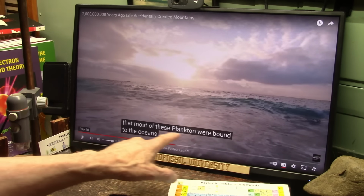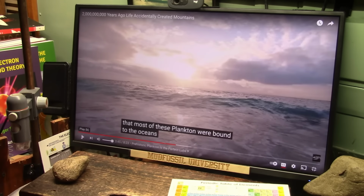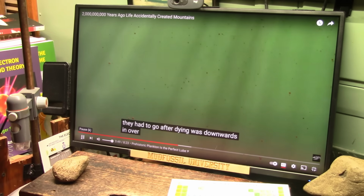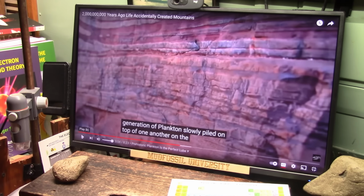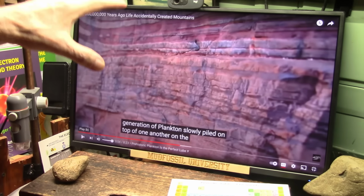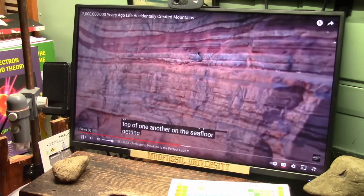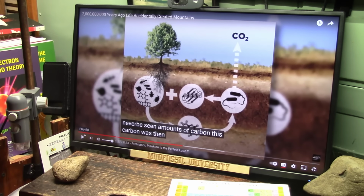Most of these planktons were bound in the ocean waters. These planktons, these little organisms. Here goes. Oceans and seas, the only place they had to go after dying was downwards. And over millions of years, this mega generation of plankton slowly piled on top of one another on the All right, slowly piled on top of one another. That's how they claim these layers were created, was plankton slowly piled top one layer on another. seafloor, getting stuck in the mud and creating never before seen amounts of carbon. This carbon was then... All right, just let's look back at that 1 second.